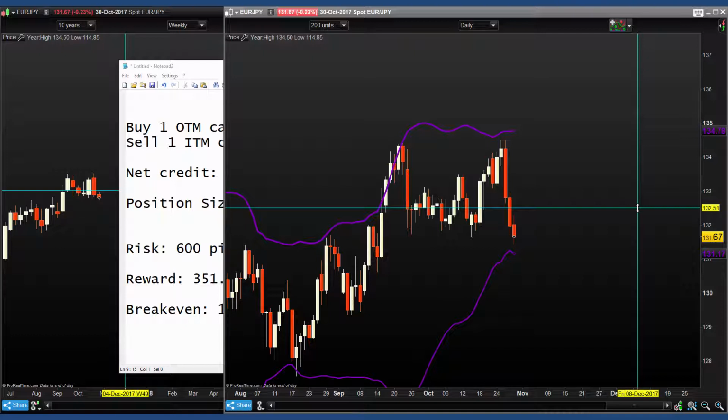One of the things that I really like about options trading is the fact that what price is doing between when you put on a trade and expiration has no impact on your position. What I mean is that you cannot get stopped out of a position. There is no stop loss. You don't have to set a stop loss.